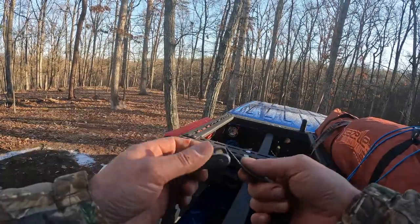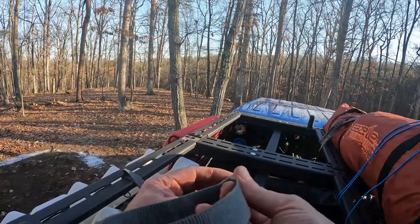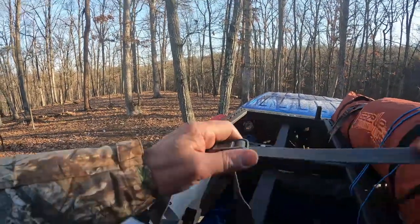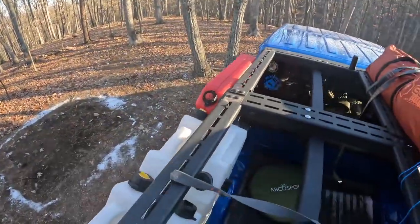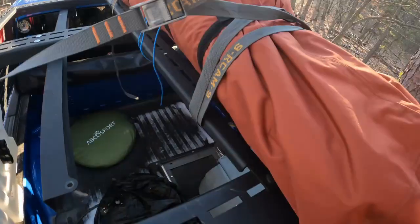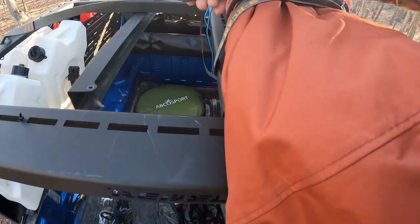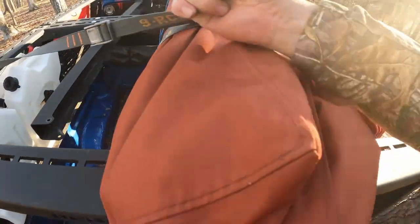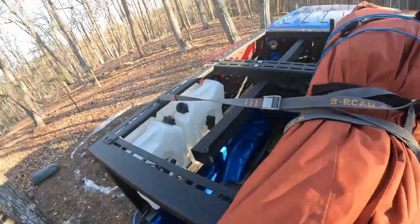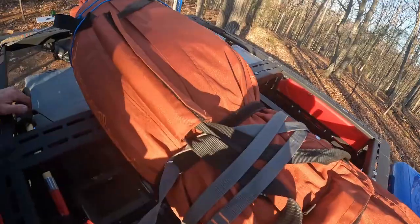So then once you get this secured the way you want it, put it in through there, across the roller, and then you just tighten that down as much as you need to. And then you just tighten it down as hard as you can pull it. It's good. Now it won't do anything until you release that, and then it comes loose really easy. But so far these have worked out really well for me. Let's climb over here on the side, and I'll show you.